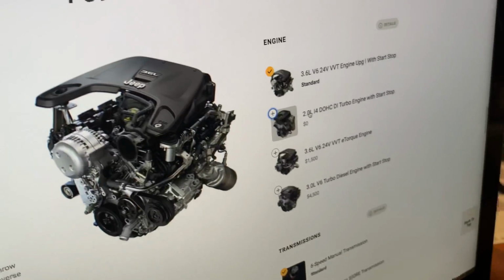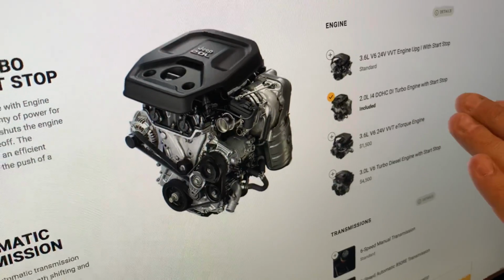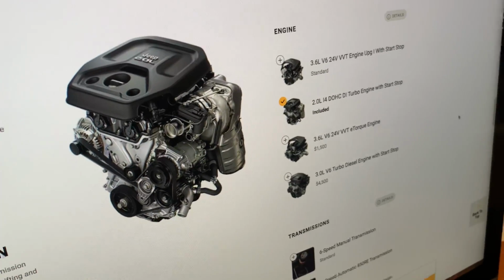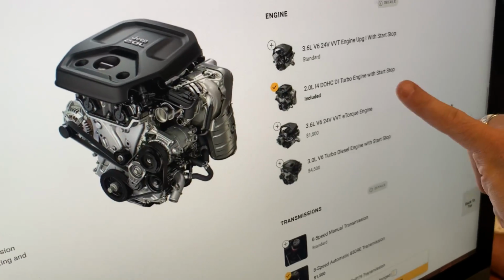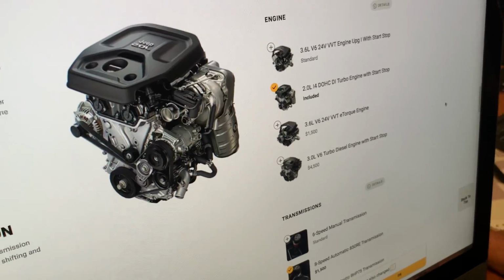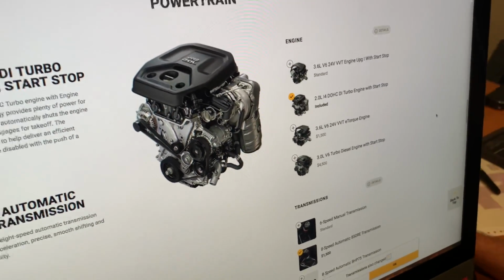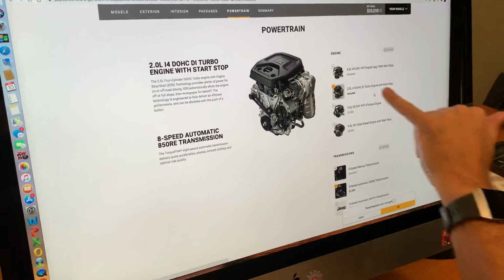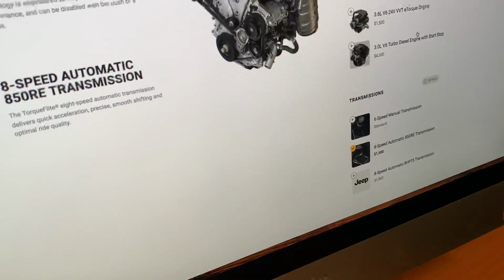Or you can choose a 2-liter turbocharged 4-cylinder engine, and we've had actually a similar engine to this. We purchased a 4-door Jeep Wrangler Rubicon about a year and a half ago. We had a 2-liter e-torque. This has start-stop, but no e-torque on this particular model. And of course, you're probably wondering about the plug-in. The plug-in is not yet available on the configurator. That 4xe Wrangler is not here yet. We don't know exactly what it will cost. Then the 2-liter is only available in automatic. Well, okay, so you do have to pay 1,500 bucks for that.